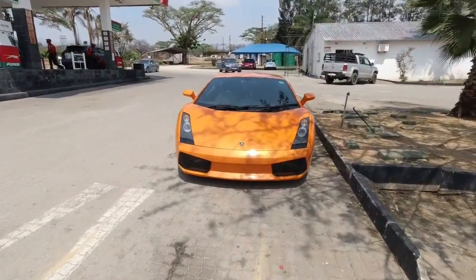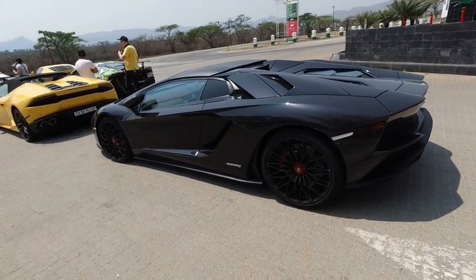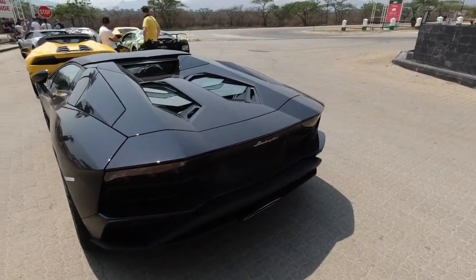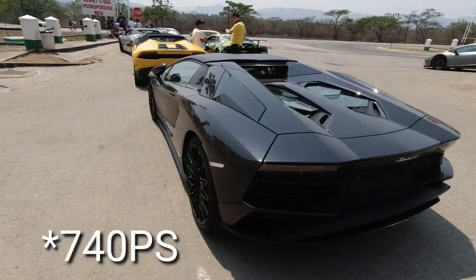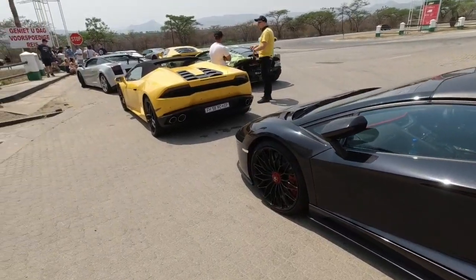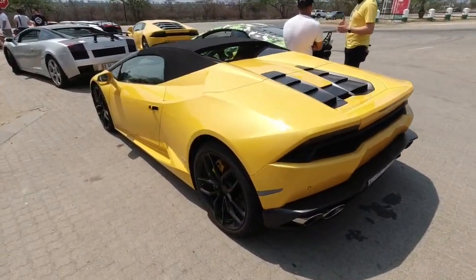Of the cars. Well, actually all of the cars. We have a Lamborghini Gallardo right here. We have an Aventador Roadster. This is actually crazy: a 6.5 liter V12 pushing out 750 metric horsepower, and it sounds insane. Naturally aspirated V12. And this is the car that I'm in, the yellow Huracan Spider.